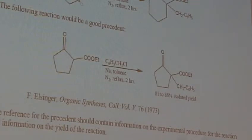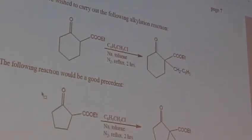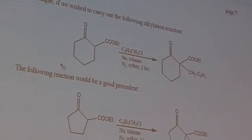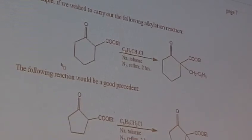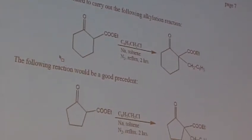Now, just be careful when you're doing this. Make sure you're in conversation with your lab prof to make sure that what you are proposing is similar enough to the literature precedent, if it isn't exactly what you want to do.